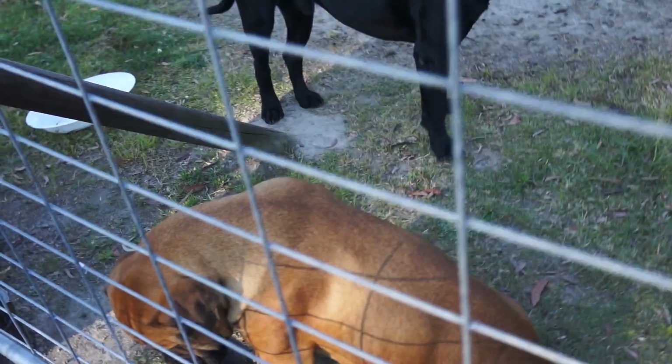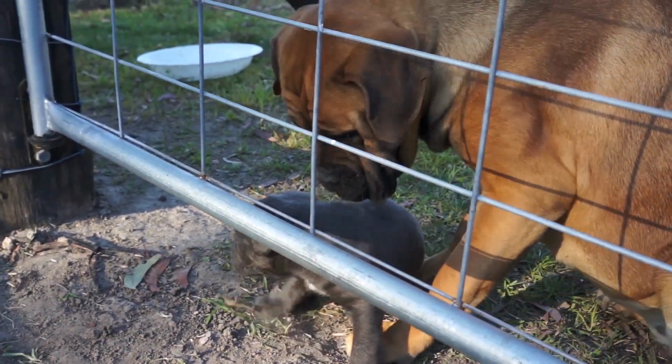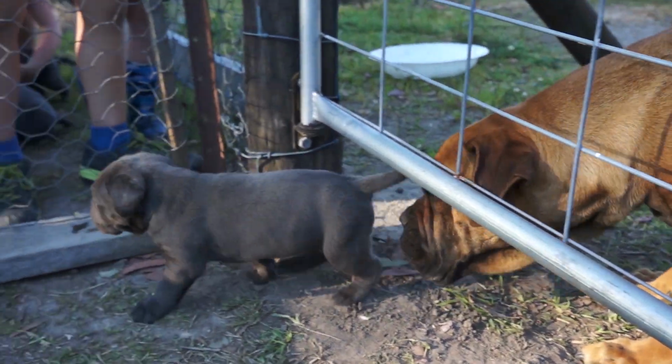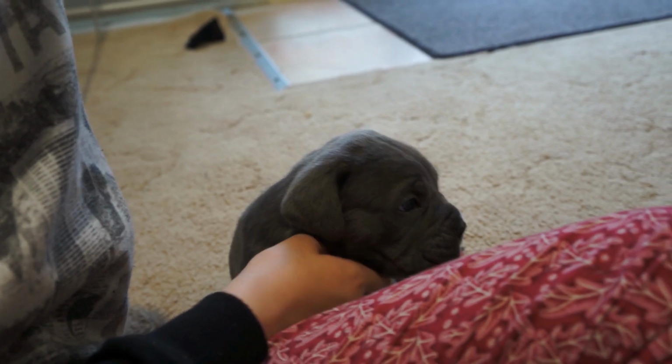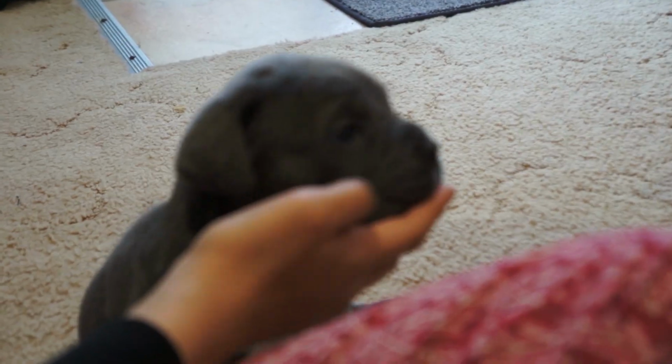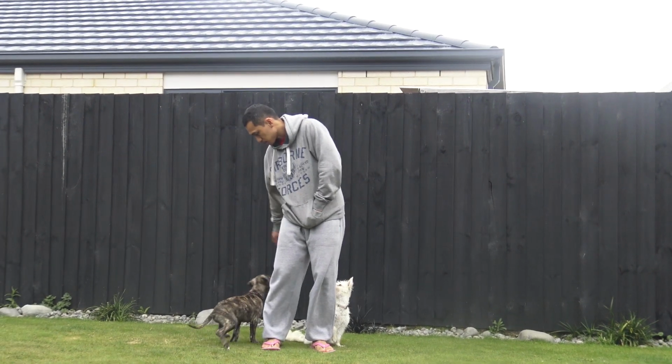Some might be more interested in me. They want to come and sit next to me. There was this big boy, he was leaning on me, you know, but some may be less interested in me, but that's okay. It doesn't matter, as long as I can see that they get along with children, then I know the temperament is good. The way I picked up Ember is very similar.